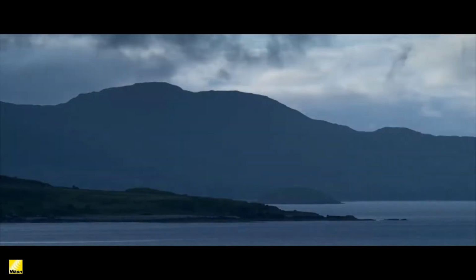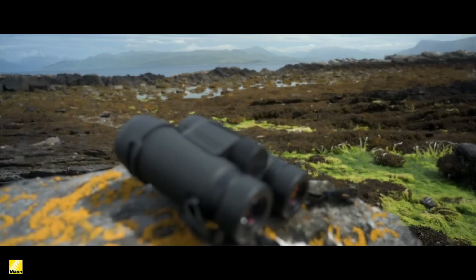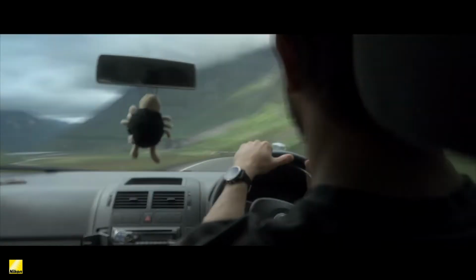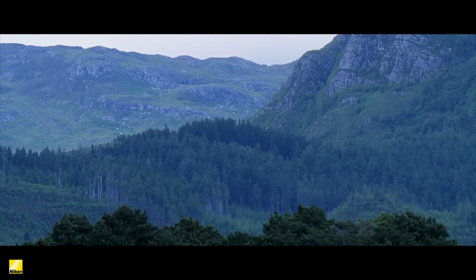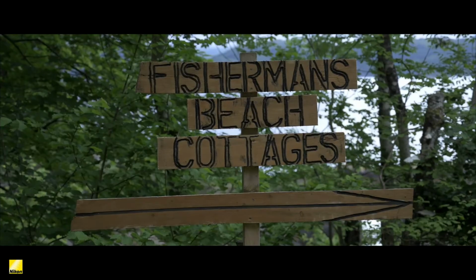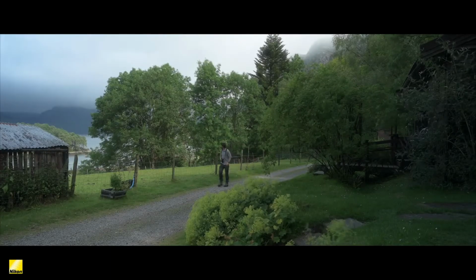A location where, more than a decade ago whilst visiting, I fell in love with the process of watching wildlife and making pictures, something that led on to my career today. And so when Nikon sent me over a pair of the Monarch M5s, it was the obvious place to get out and test them.